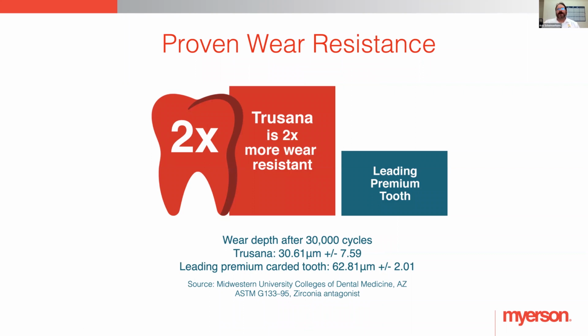And so the wear resistance on this material, we had a company do testing, as you can see here, and this is an opposing and a zirconia crown. And they said, right, so you can see here, it's 2 times more wear resistant than the leading tooth brand. That's substantial, right? That's the leading tooth brand. That's choosing a denture tooth that's going to, it's a quality denture tooth. It's going to be resistant to wear. And Trusana's 2 times better wear rates.